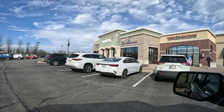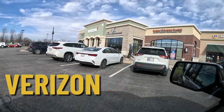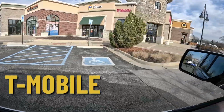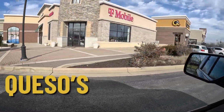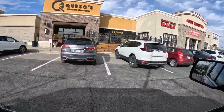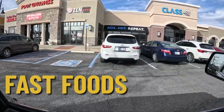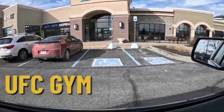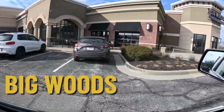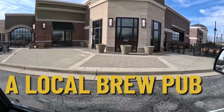This section of the development has all sorts of stores. I mean, we got Wild Birds Unlimited, Verizon, T-Mobile. We've got Quesos, which is a pretty good Mexican place. They have live music once a week. You know, you got dojos and fast food, and there's a UFC gym, and oh, here we're coming up on Big Woods, which is a local brew pub. They have a beer called 6 Foot Strawberry Blonde that's really good.